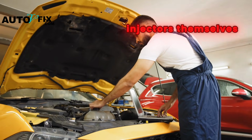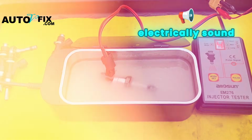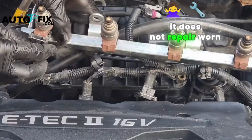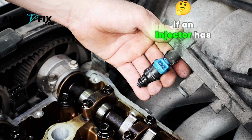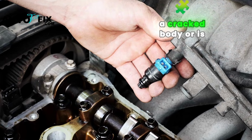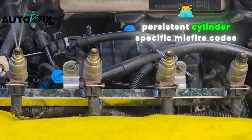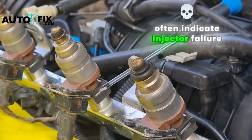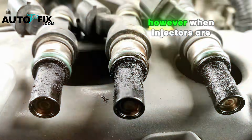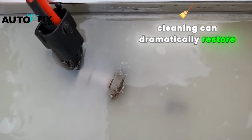When cleaning works and when it doesn't. Cleaning fuel injectors works only when the injectors are mechanically and electrically sound. Cleaning removes deposits. It does not repair worn internal components, damaged coils, or physically failed injectors. If an injector has an internal electrical failure, a cracked body, or is mechanically stuck, cleaning will not restore it. Persistent cylinder-specific misfire codes that return immediately after cleaning often indicate injector failure rather than contamination. However, when injectors are restricted by carbon or varnish buildup, cleaning can dramatically restore performance.